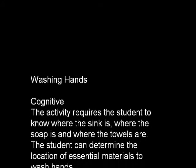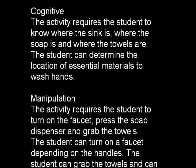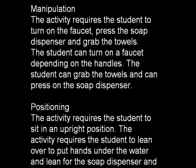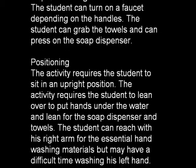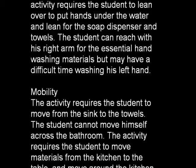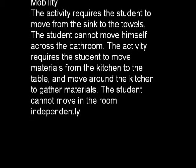Washing hands. The activity requires the student to know where the sink is, where the soap is, and where the towels are. The student can determine the location of essential materials to wash hands. The activity requires the student to turn on the faucet, press the soap dispenser, and grab the towels. The student can turn on a faucet depending on the handles. The student can grab the towels and can press on the soap dispenser.